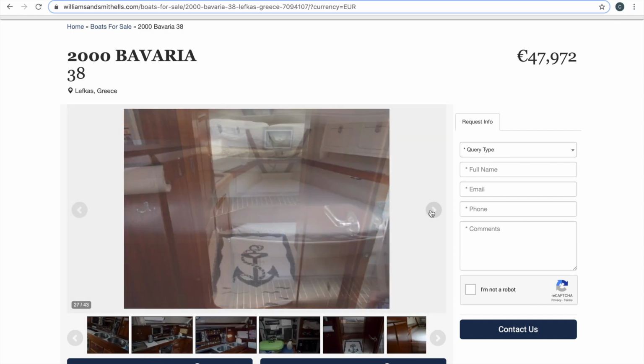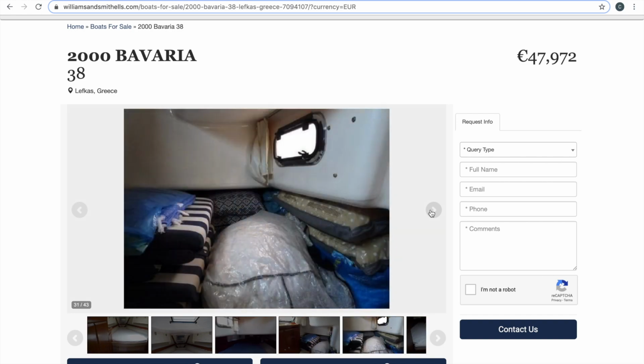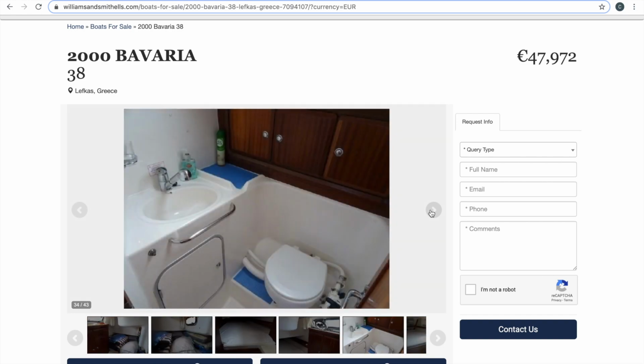On the face of it, I liked what I saw, and after speaking with Fred and Lynn, the owners, it sounded like Ethos had been well cared for. So the next thing to do was book a trip to Greece.